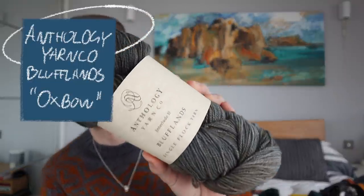And as I walked in, the shop person was talking about what is local and what is special to their store, which is the first question I ask when I go to a yarn shop when I'm traveling: okay, what's local? What can I only get here? And so I picked up this.